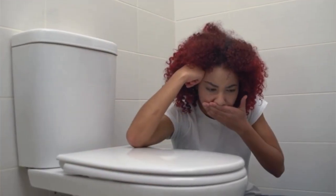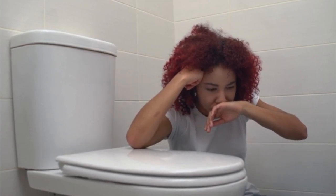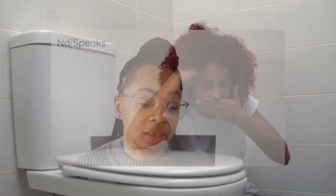One of those things is nausea and vomiting. So you're either nauseous or you vomit. And please don't forget that there are other things that can cause these symptoms. Just because you have it once doesn't mean that something is wrong with your liver, but it could be a clue to something going on with your liver.